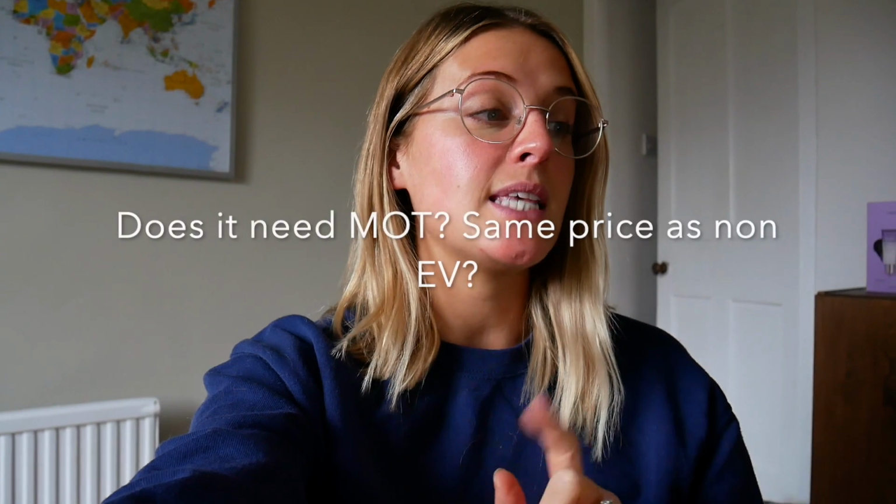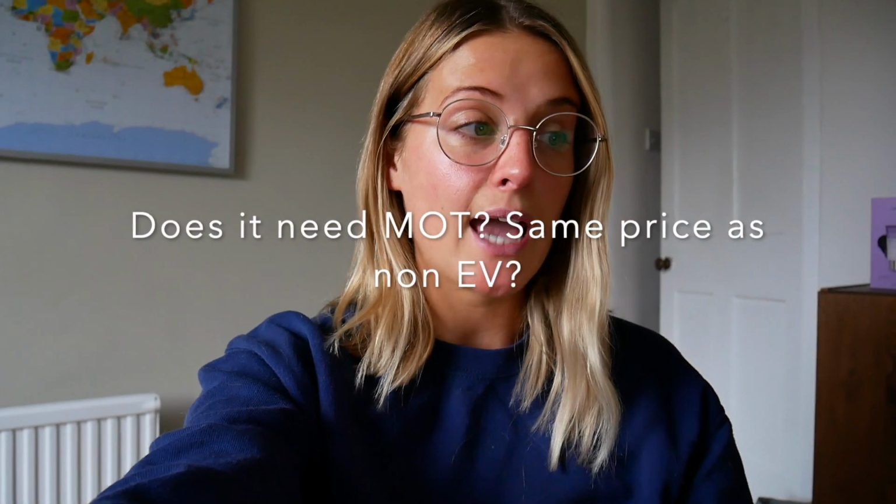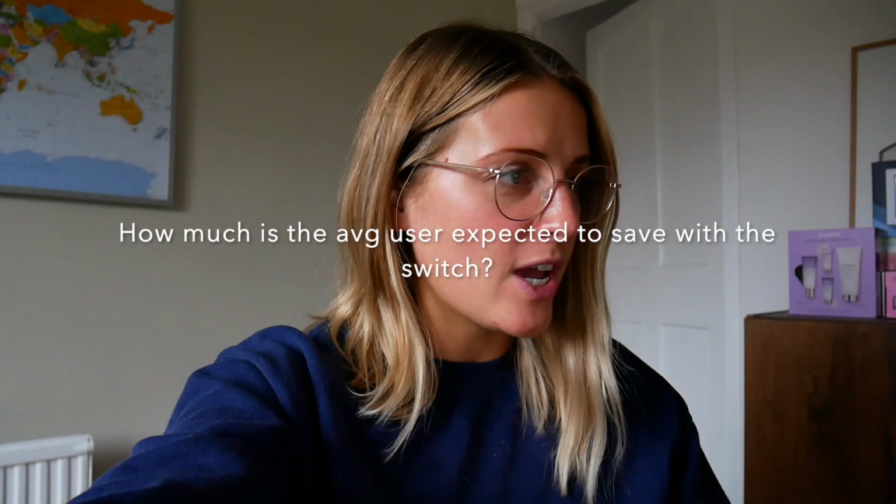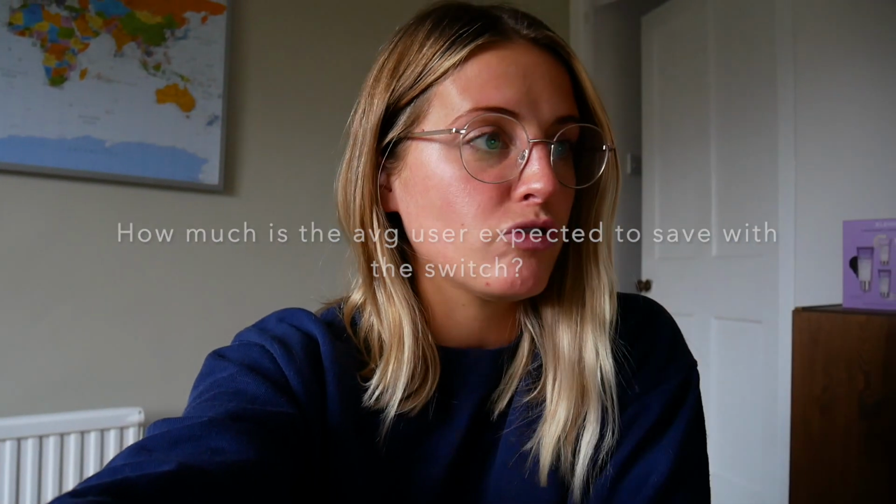Does it need MOTs? Is it the same price as a regular MOT, and can you go anywhere or just a Renault centre? Electric vehicles still need an MOT, obviously to just check that the car is in good health, that it's safe and roadworthy. There is no official discount given on an MOT. However, like petrol and diesel, you can shop around for the best price. Do you have to pay congestion charge in London with electric cars? Nope, it's completely free. You just have to register the car on the Congestion Zone website, so it's registered and you're good to go.